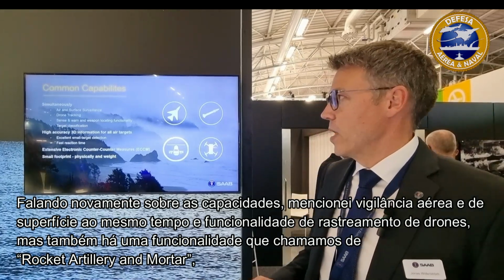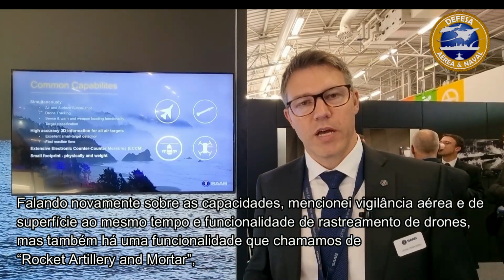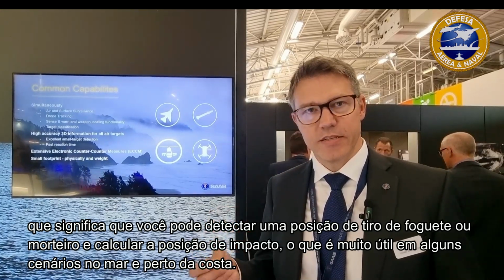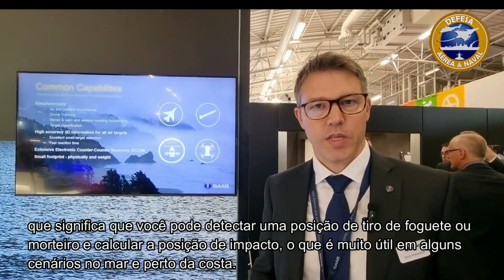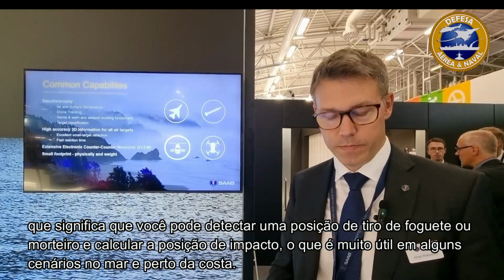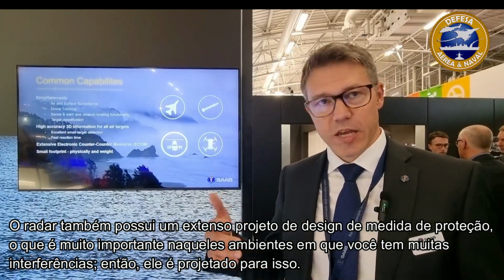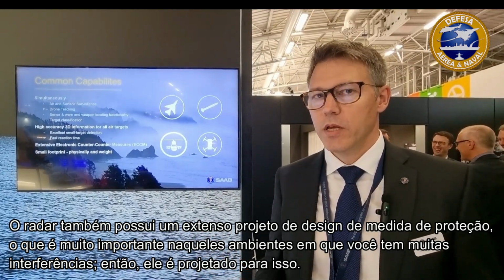Talking about the capabilities again, I mentioned air and surface surveillance at the same time, drone tracking functionality, but it also has a functionality that we call rocket artillery mortar, which means that you can detect a rocket or a mortar firing position and calculate the impact position, which is really useful in some scenarios at sea, close to the coast. The radar also has an extensive counter-countermeasure design, which is really important in those environments when you have lots of emitters and lots of jamming. So it's designed for that.